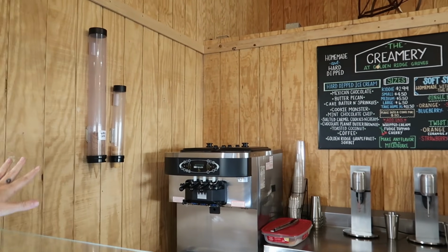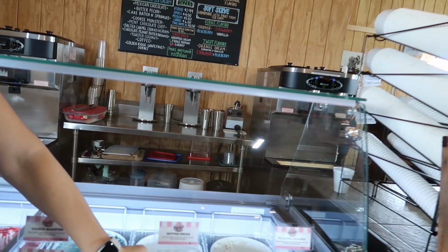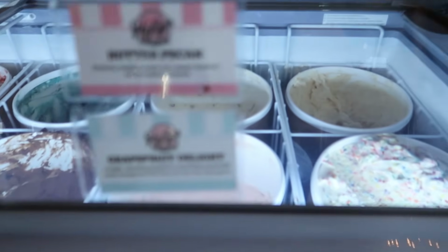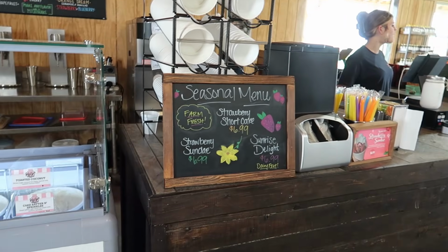We make a bunch of milkshakes, and then we also have our Grapefruit Delight, which is our sorbet. It's non-dairy, and Kelly's actually makes that with our Cups grapefruit. Okay, cool.